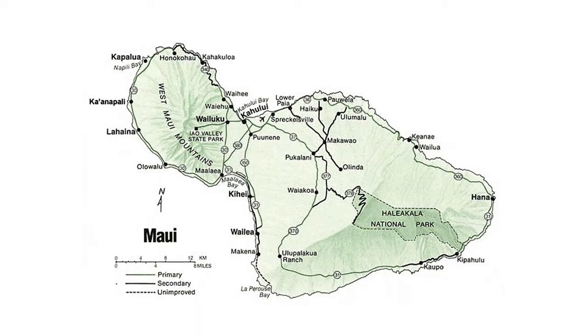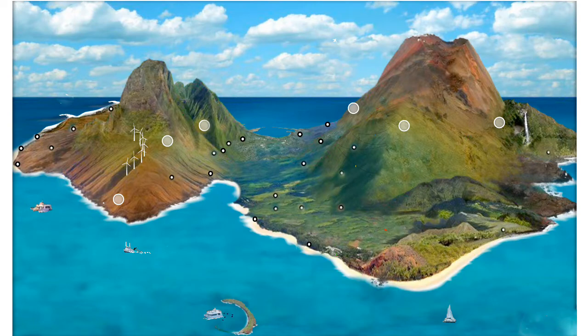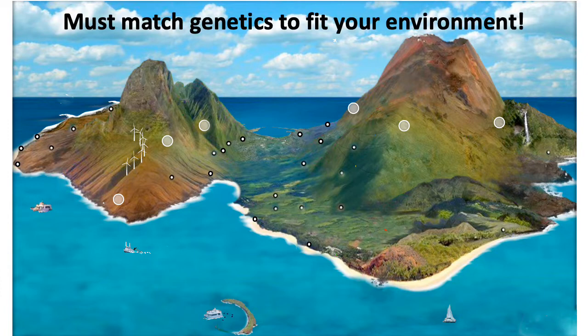So on Maui, within the county, we have a variety of microclimates, perhaps not shown any better than here, where each dot represents something tremendously different, whether it be rainfall or soil type. And we have to try and get our genetics to match our environment and our management.